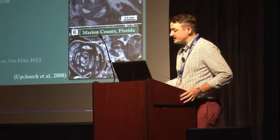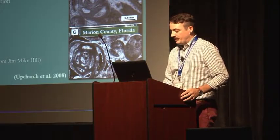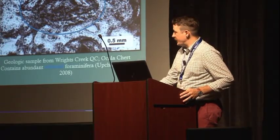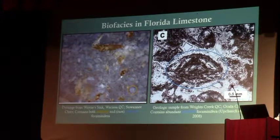And one of the things that I found when I began doing my research on petrographic methods for Florida cherts, I found some things that stood out to me. So over on the left-hand side is a piece of debitage from Wayne Sink, okay, that has not only milleolids in it, which are the ones that are diagnostic of Suwannee chert, but it also has an orbitoid in it. Now this is not totally rare. Well, it is rare, but it's not impossible.